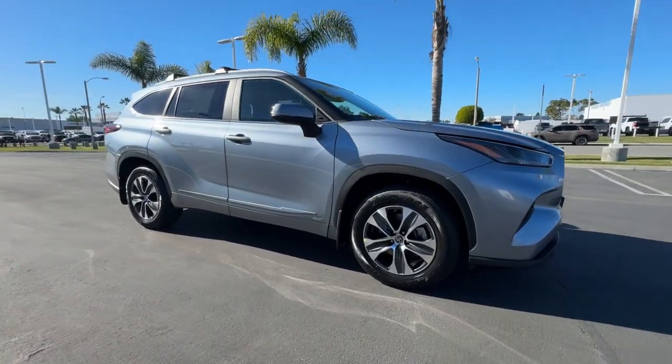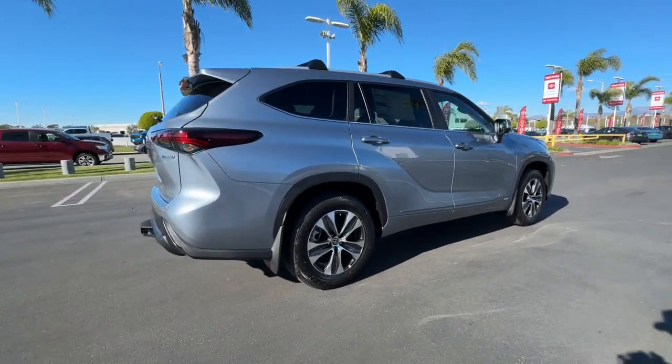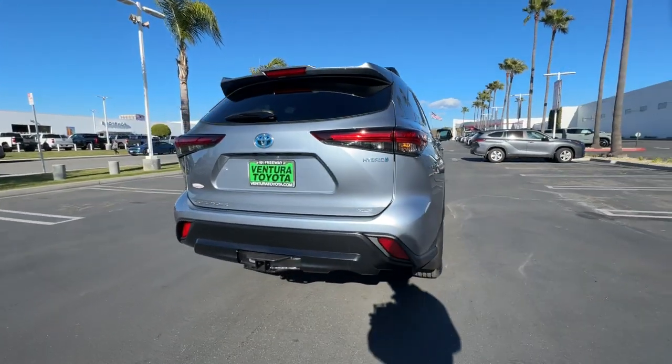Enjoy the view of this 2024 Toyota Highlander. From daily drives to epic road trips, this Highlander has you covered.